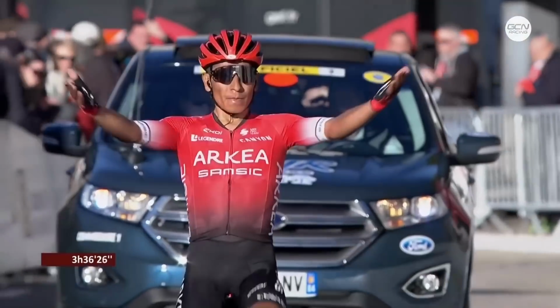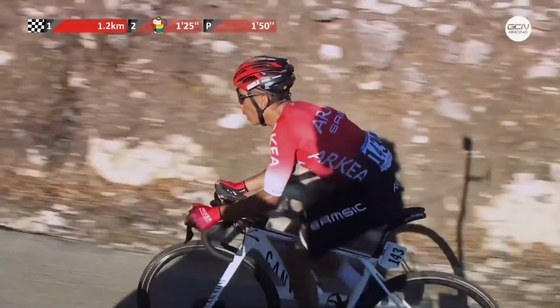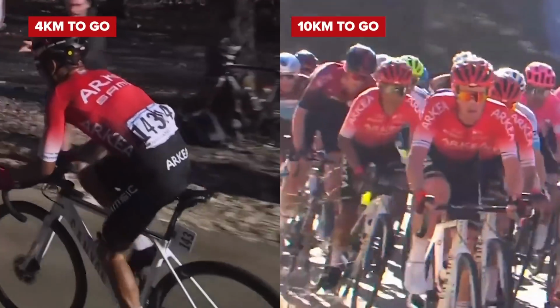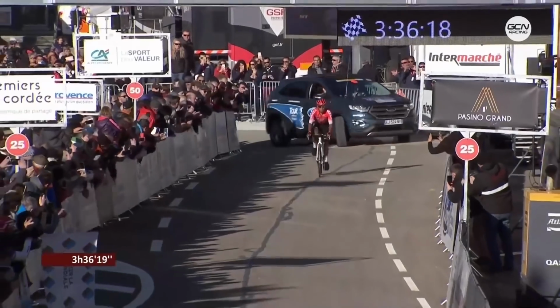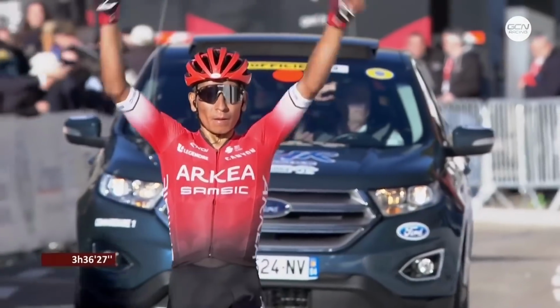Nairo takes the win in dominant fashion. He's paced his effort to perfection, knew what he had to do, and executed. Look how his form and style looks similar to when he first started the climb. He kept within his limits and didn't overcook himself. Drove all the way to the line and built an unassailable lead. Time to savour that victory too. Nice one, Nairo.